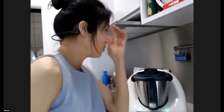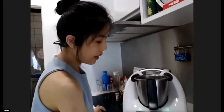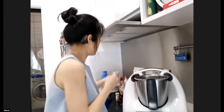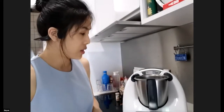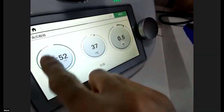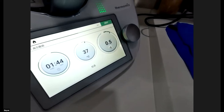All right, so now I need to put in the yeast. I'll show you later how we actually wake this yeast up, because of the temperature control. So I add in the yeast, and next the water. You can also use milk. Now it asks me to cover the lid, and the next step is to activate the yeast. Over here, we use 37 degrees Celsius, for 2 minutes, with speed 0.5 to activate this yeast.